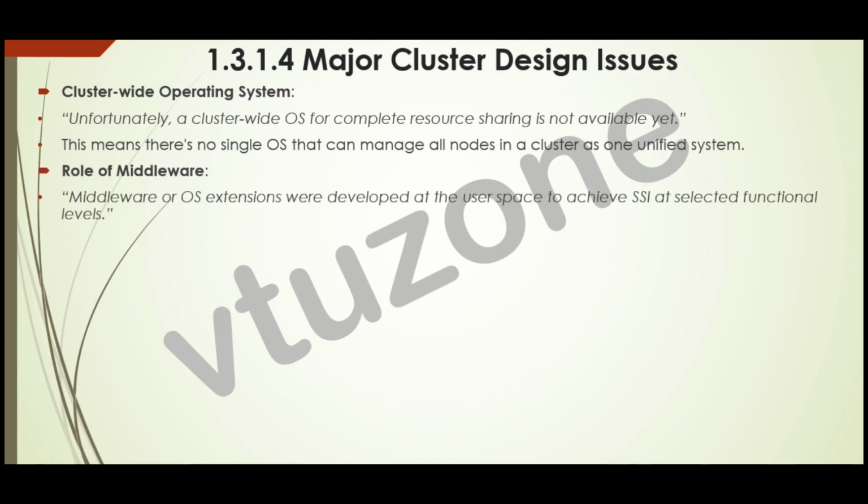Then role of middleware. See, middleware or operating system extensions were developed at the user space to achieve SSI at selected functional levels. That is, there is no cluster-wide operating system. We use a middleware, that is special software to fill the gap. Middleware helps make many nodes feel like one system, also known as a single system image. It's like adding a layer on top of the operating system to make everything work together.